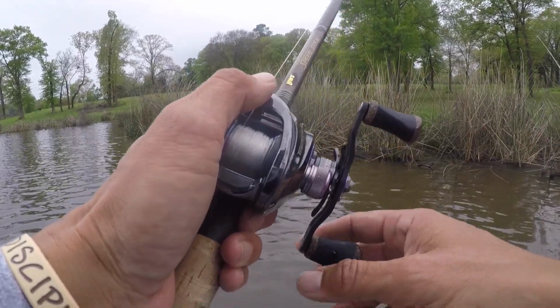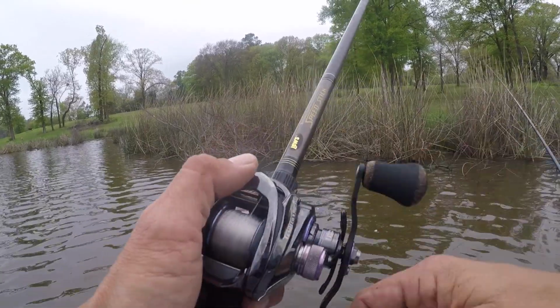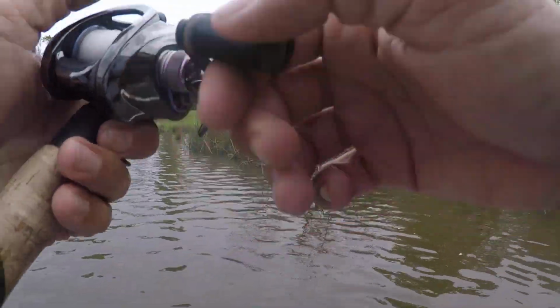So bizarre. I was talking about how every time I come here I get big ones, and now you got small ones. Three small ones. Three of the smallest, actually.